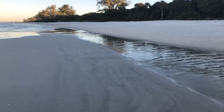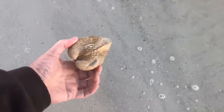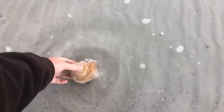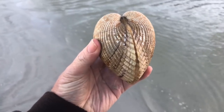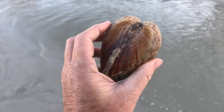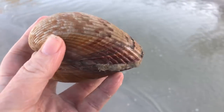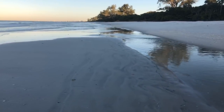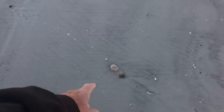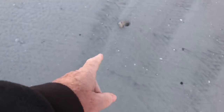A couple cockle shells out here, live cockles. Here's one down here, a good size live cockle. That is a nice size cockle shell. The cockle heart, when you turn it on its side, on its ends, a live cockle. He's tucked in there because of the cold. It's not uncommon to see those cockle shells out here on the sandbars either at low tide. There's a smaller one right down here. He's just kind of crawling around on the sandbar. Oh, there's another one over here. Another little cockle.